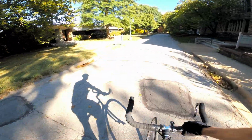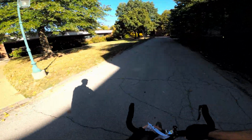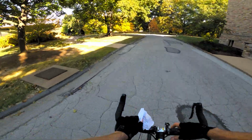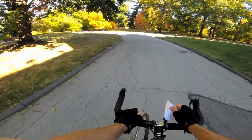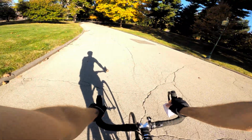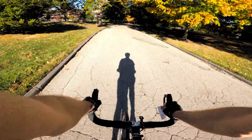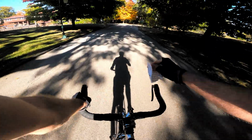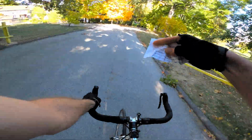Whew, it's getting cold. I should probably wear even longer sleeves. But yeah, that's probably one of the other tips here. Oh man, it's a bumpy road. I watch out down here because sometimes there's a gate closed off. Looks like it's open right now, so I'm not going to go over the bars. Yay! Not going over the bars.